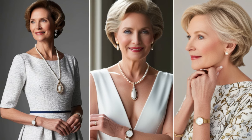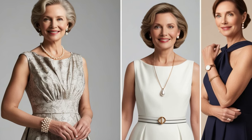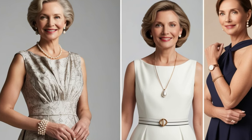For earrings, I recommend something classic like small pearls or delicate gold hoops. These pieces add a hint of shine and femininity without drawing too much attention. Avoid going for oversized earrings or chunky statement pieces. Those can clash with the relaxed and elongated lines of the dress. Keep it simple and let the dress take center stage.